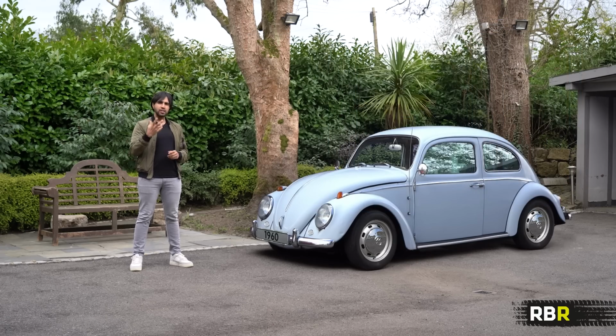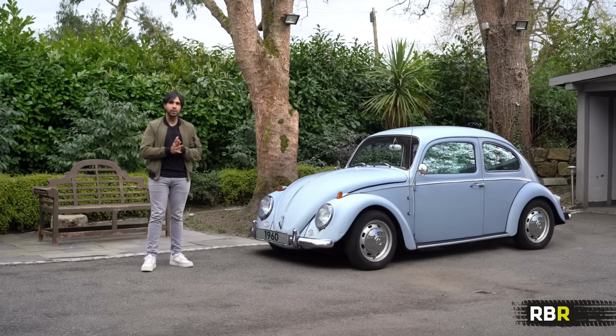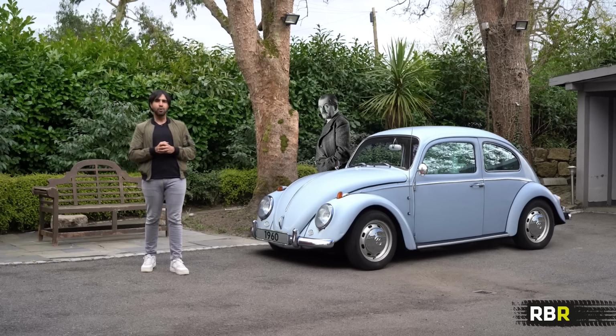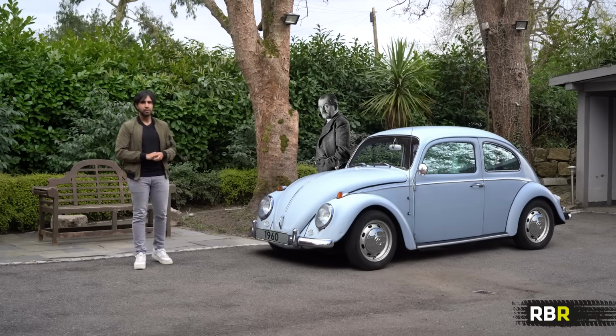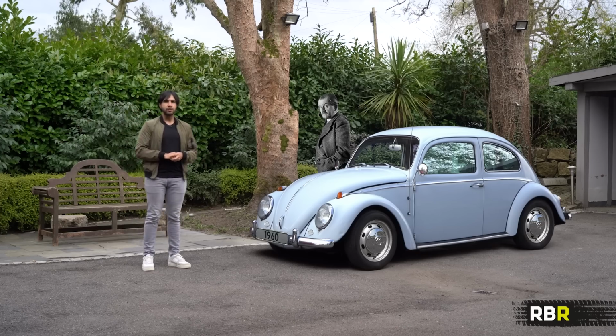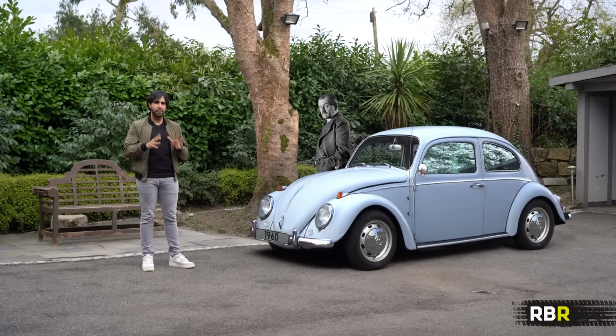But the actual brainchild for their first car, the Type 1 saloon that would later be the Beetle, came from someone who we've had previously on the channel, and that was the first Ferdinand Porsche. Yes, the man who was later responsible for the birth of Porsche. So this was a man who was used to building race cars and other types of vehicles, and he always wanted to create a family car.